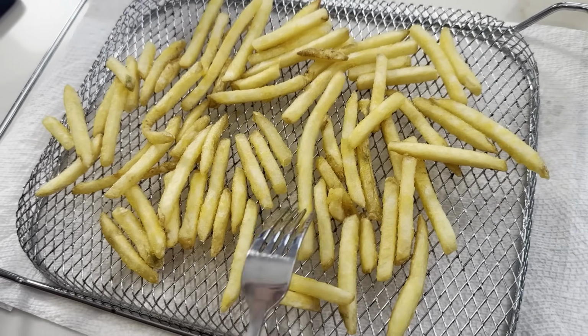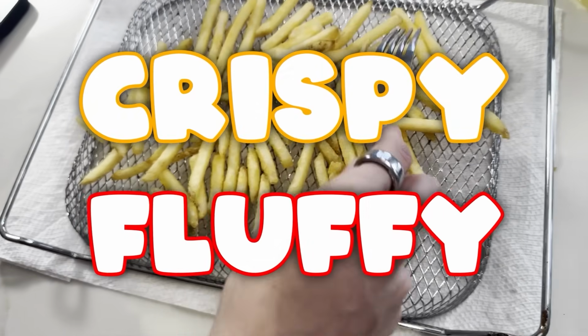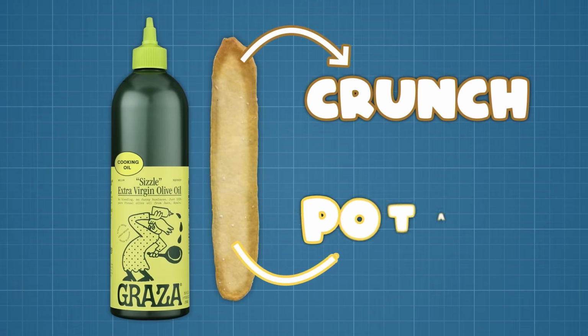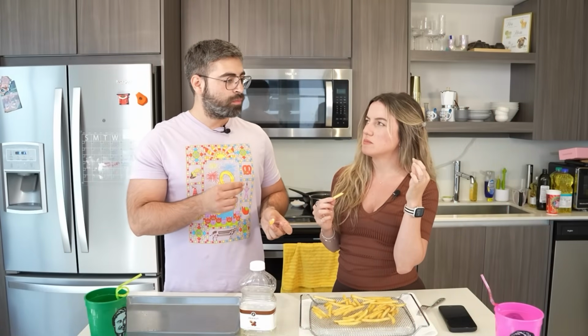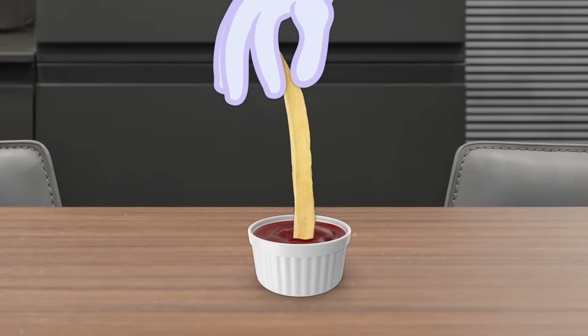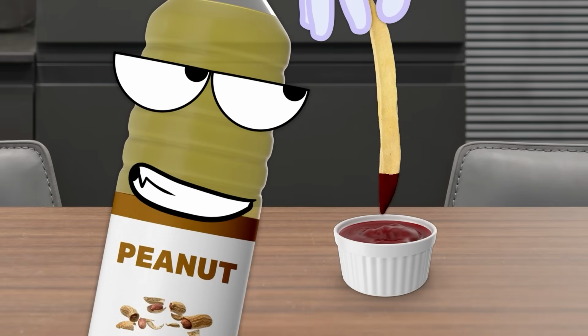Now, we're only 2 rounds in, but there is no beating that crunch. It was crispy, fluffy, literally everything a fry should be. Where the olive oil had a bit of crunch, but then potato almost separately, this made the entire experience so much more cohesive and enjoyable as a fry. That said, the flavor didn't really enhance much in the fry. It didn't quite complement it as well as the previous one. But if you're someone that cares less about the fry flavor because you like to dip or dunk it in something, peanut oil is as good as it gets for that crunch.